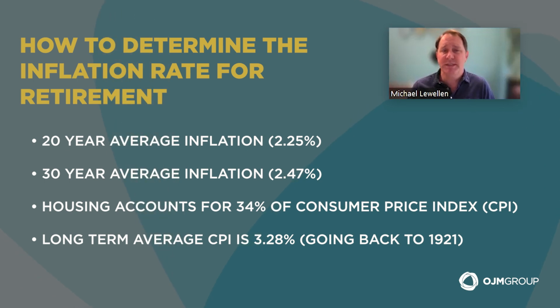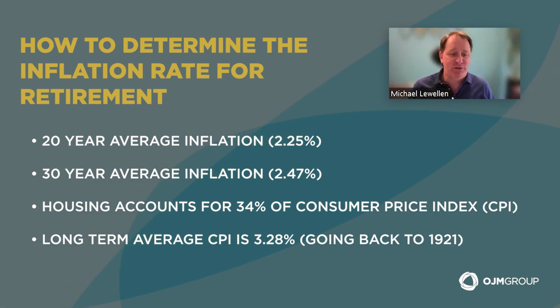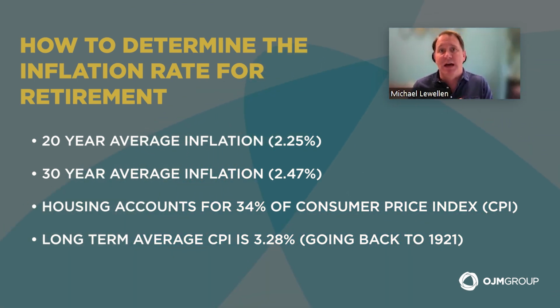The long-term CPI, I think it is important to point out, is 3.28%. Now, this goes all the way back to 1921. Obviously, a lot has happened since then. There's been a Great Depression. There was a world war that had a huge impact on the U.S. and the economy. And so we just feel, while it's a number that we look at, we put more emphasis on those 20-year and 30-year numbers that we're factoring in.